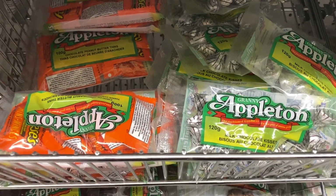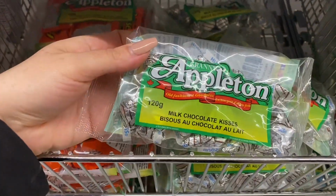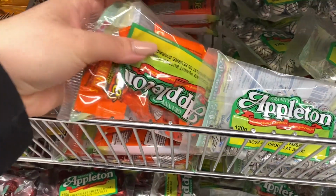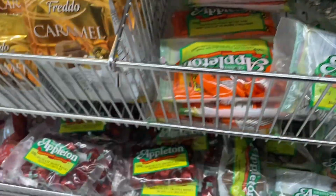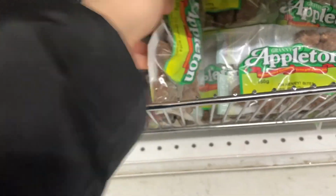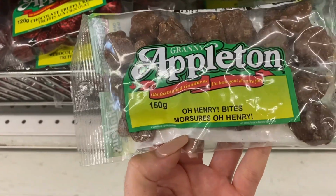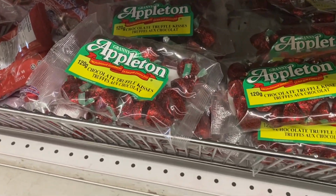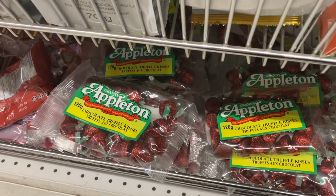If you have the brand new Appleton in your store, take a look because there are kisses in that one, and this one here, the Reese's thins. They have, I don't know what the, Henry Bites. And then some more kisses.